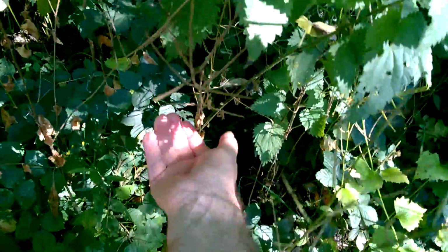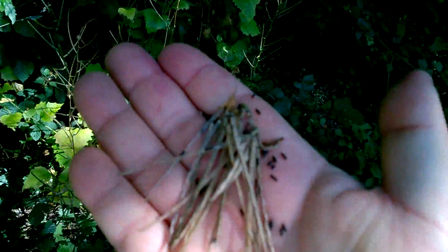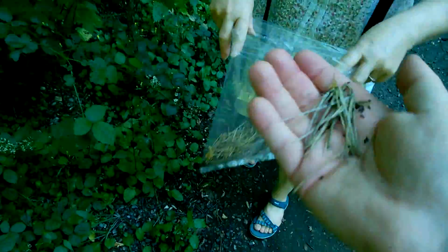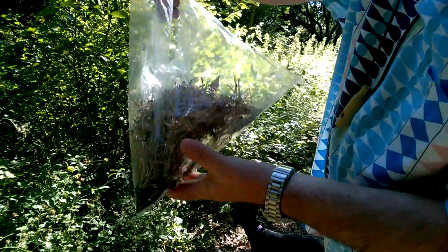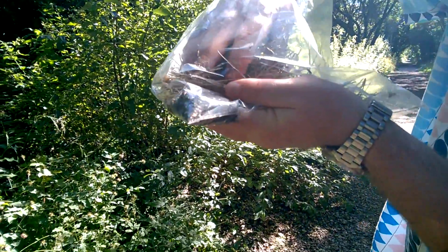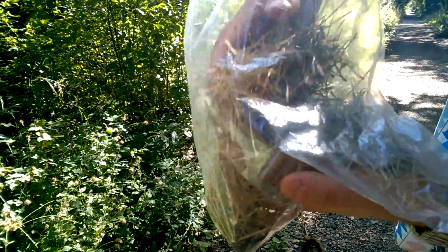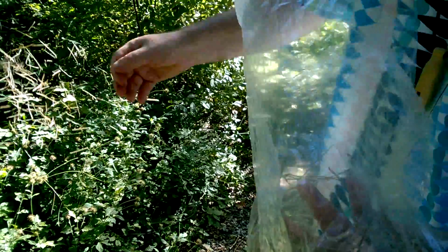Let's have a close-up demo of how that works. So just run the hand up the plant like that, and you do get quite a few seeds in there. Okay, so what we've done, we've picked up all of these seeds and there's loads of seed pods here, and as you can see the seeds have actually fallen out of the pods inside the bag.